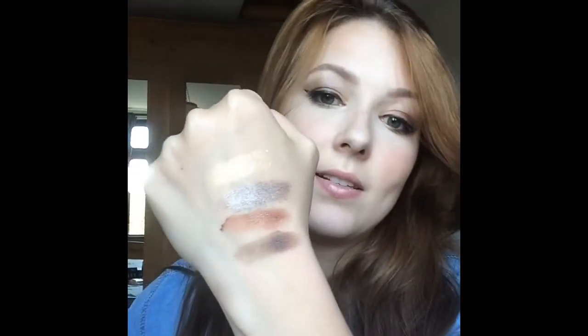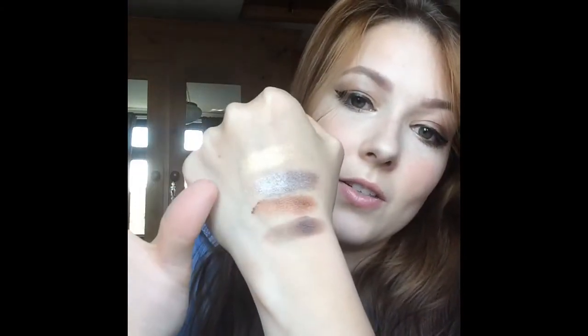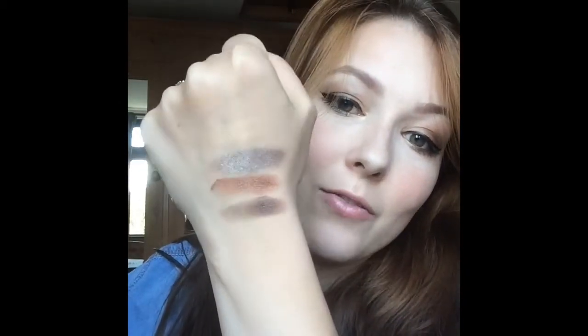So we'll see the highlighting tone at the top. They are four of the shades from this palette, and pigmented is not even the word. They are just so pretty and so stunning. I love them, and the shimmers, this one for an inner corner highlight, I just love it.